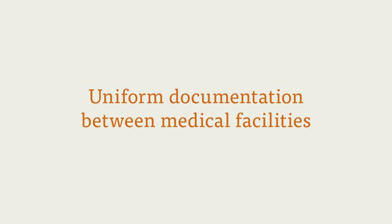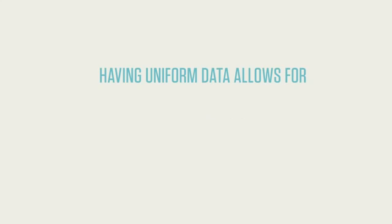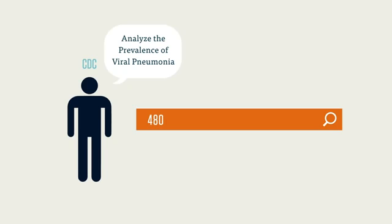Coding also allows for uniform documentation between medical facilities. The code for streptococcal sore throat is the same in Arkansas as it is in Hawaii. Having uniform data allows for efficient research and analysis, which government and health agencies use to track health trends much more efficiently. If the CDC, for example, wants to analyze the prevalence of viral pneumonia, they can search for the number of recent pneumonia diagnoses by looking for the ICD-9 code 480.